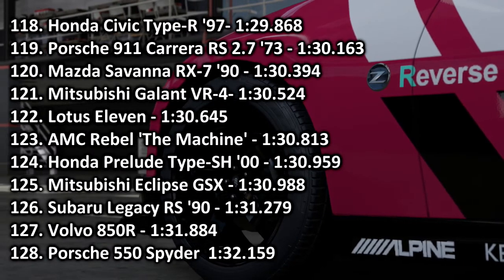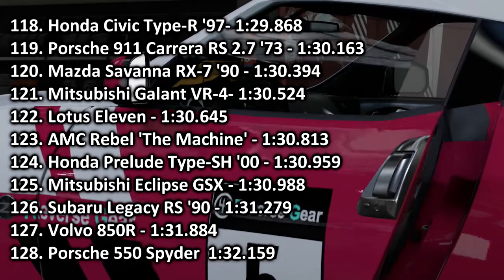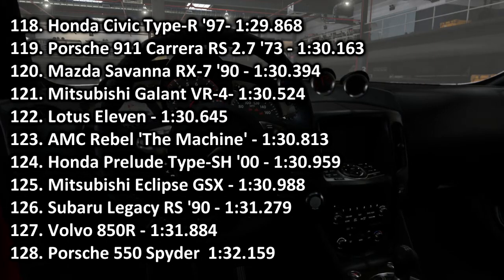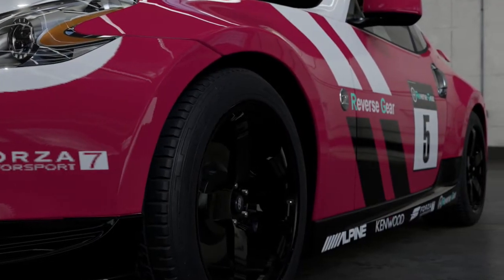Moving down the board some more, in 121st place we find the Mitsubishi Galant VR4 with 130.524, marginally off of a Savannah RX-7. Interestingly enough, it beats out the Subaru Legacy RS by about 0.7 of a second, which is sort of that car's main rival, which is pretty darn interesting.